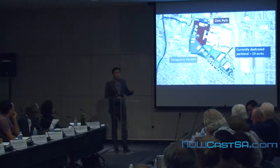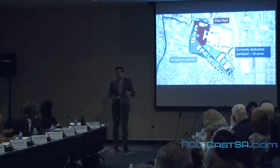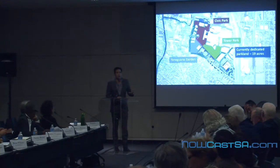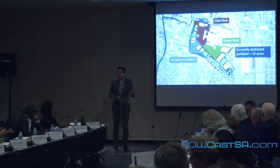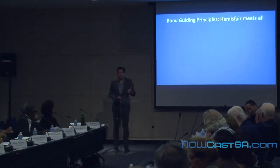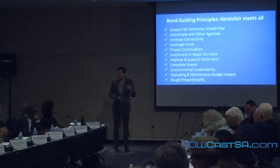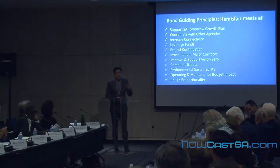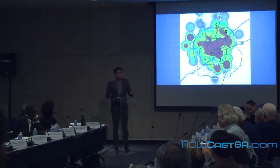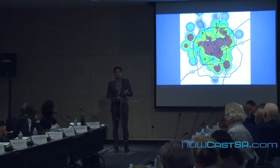Phase two is Civic Park, and that's the park that we're here to talk about today. Phase three that will be developed at a later time is Tower Park. Civic Park is 9 acres, Tower Park is almost 6 acres. When we look through the bond guiding principles, they matched up really well with our mission, and actually we checked all of the boxes, we thought that was really important.